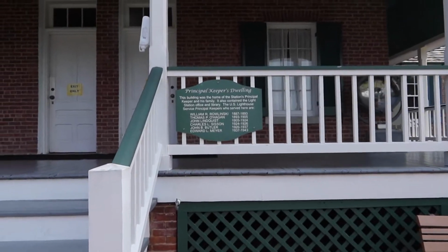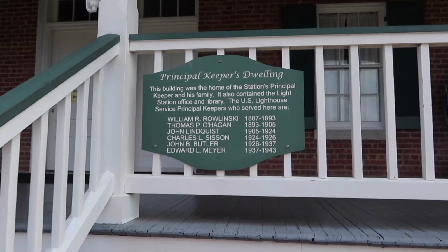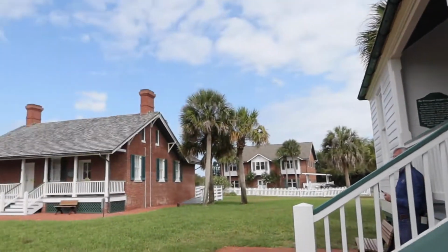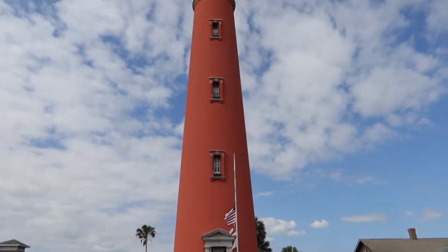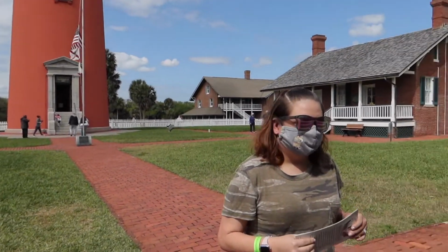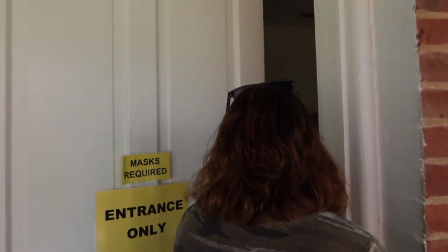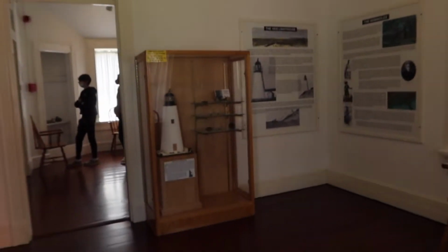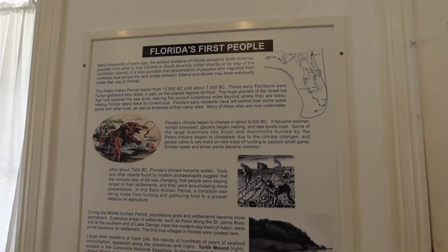So located over here is the principal keeper's dwelling, and it has a list of all the ones that owned this place or lived in this place. And right across the way is the secondary, and then the lighthouse. This is really kind of cool. It's like flashbacking back in time. That's cool. A dedication to Florida's first people.